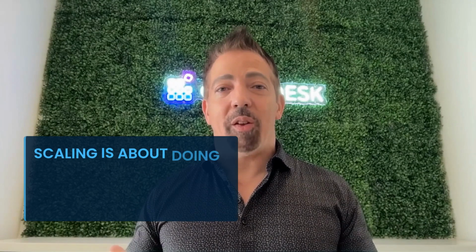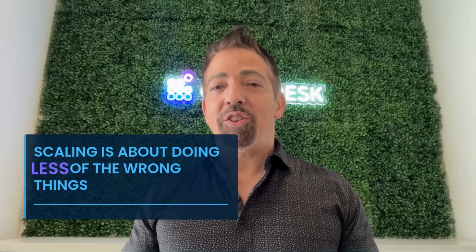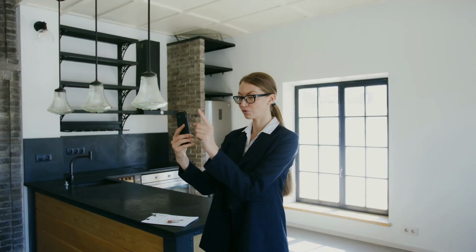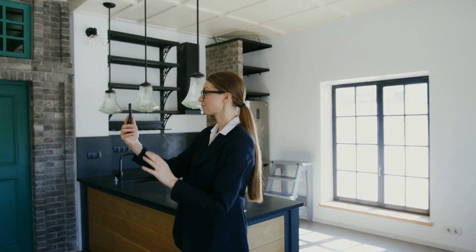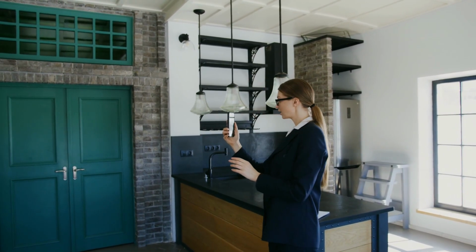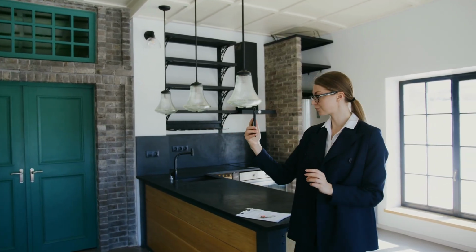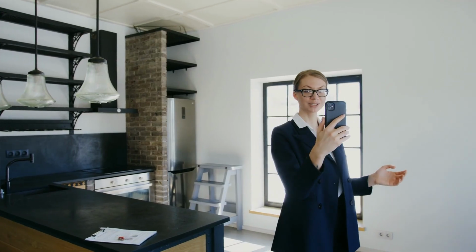Here's what I'd leave you with. The agents who are scaling right now aren't doing more, they're doing less of the wrong things. Every hour you spend on data entry, scheduling, or social media is an hour you're not spending on listing appointments, buyer consultations, or negotiations. Those are the activities that compound. Those are the activities that grow your business.